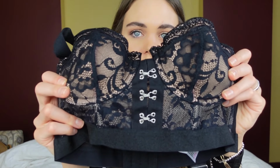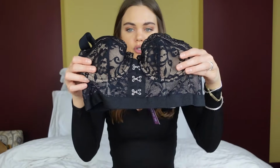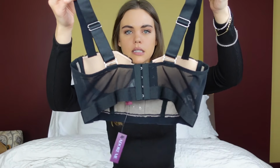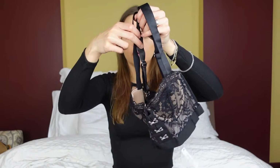Honestly, what drew me to this, look at the detail in the front. I think this is so sexy. I think it's super attractive. That's why I went with this bra as well. And this is the back. I like that it has thicker straps because it doesn't really make it seem like a bra. However, you can obviously wear it as one. So if you're going to wear it out, it gives it that illusion of a bralette that you can wear out.